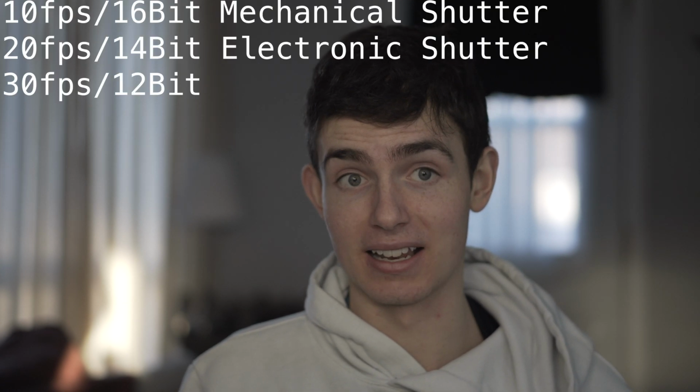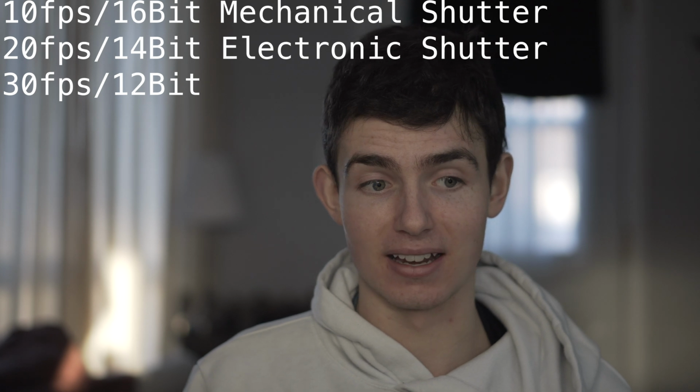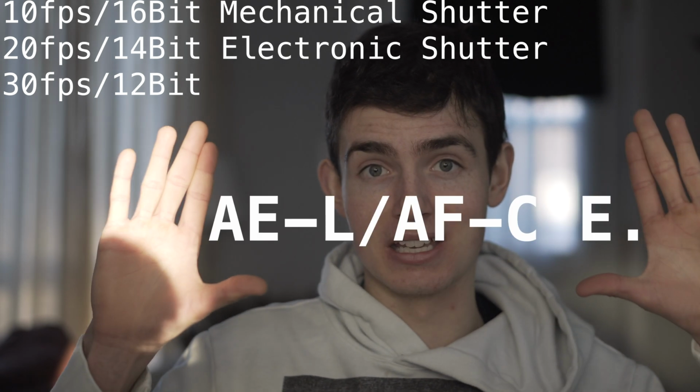Next up, 10 frames per second at 16-bit with the mechanical shutter, 20 frames per second at 14-bit with the electronic shutter, and 30 frames per second at 12-bit with whatever the heck this means.